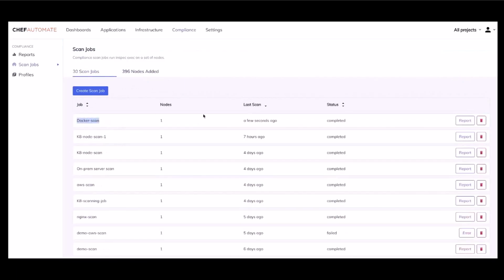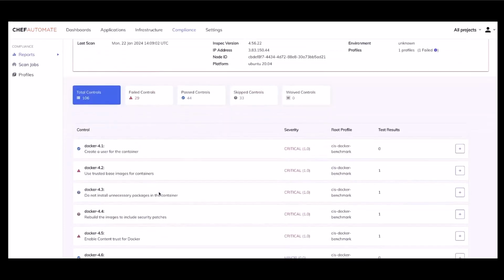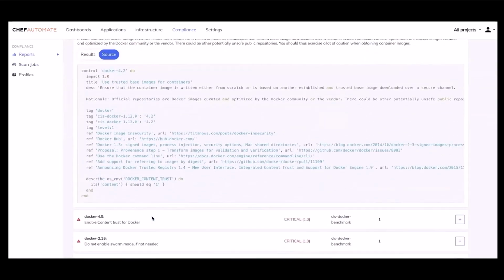Now that it's done, we'll review the report, and once again, we have a system that's not compliant. Having a look into the node, we have a total of 29 failed controls which we need to investigate further.